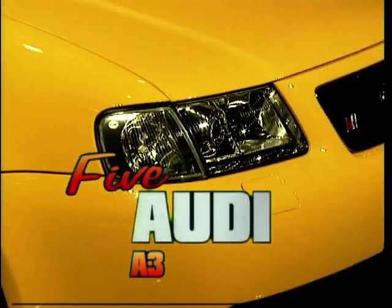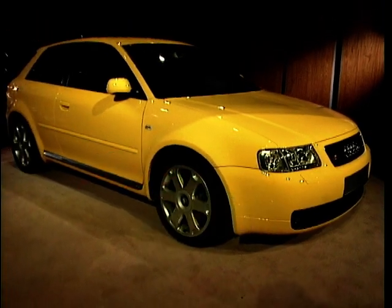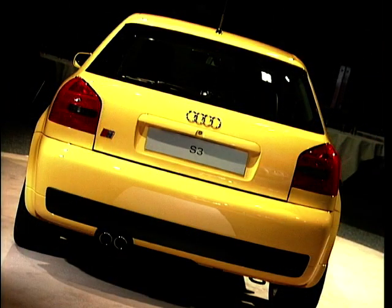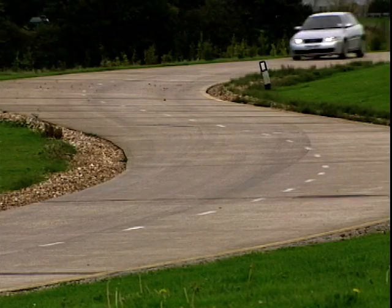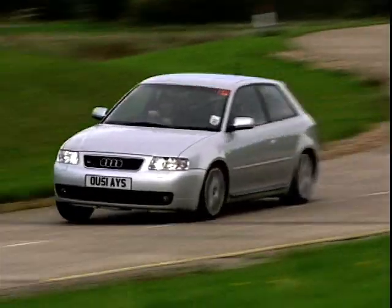In at number 5 is the Audi A3. Despite being built on the platform of the Golf Mark IV, the A3 is definitely an Audi inside and out. The Audi looks, image, quality build and interior are all superb with the A3.